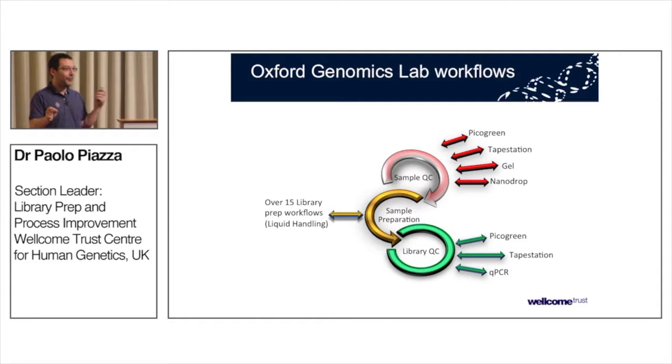So the way I approached this was to have a look at the workflows and try to summarize the points that are in common to everything that we do.